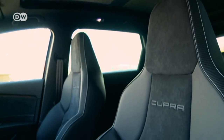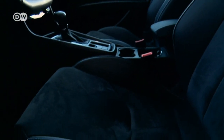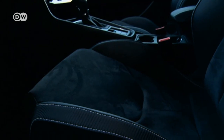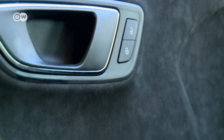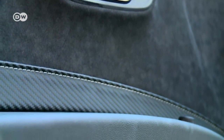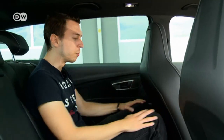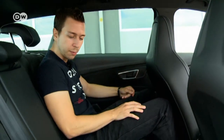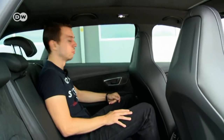In the interior, sport seats provide the right support. The Cupra logo is embossed on the integrated headrests. And how does it stack up on space? Emmanuel says there's definitely enough room to sit comfortably, even over long journeys. The seats are comfortable and there's plenty of headroom.